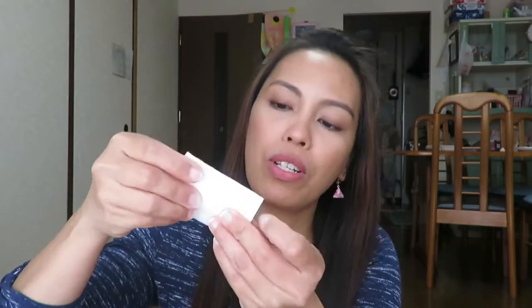Tapos ito, yung cotton na ginagamit ko is the Shiseido Beauty Up Cotton. Medyo makapal siya, so hindi siya napupunit kahit lagyan mo ng toner. Ganyan ang paggamit. Okay. So that's it. Yun na lahat ng Japanese skincare products na ginagamit ko ngayon.